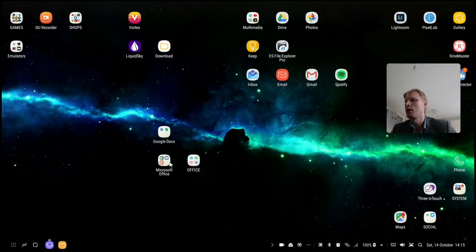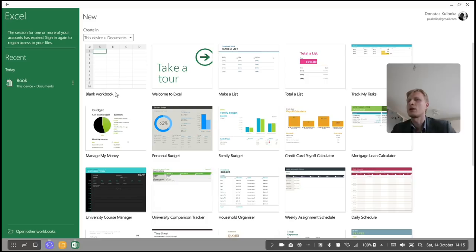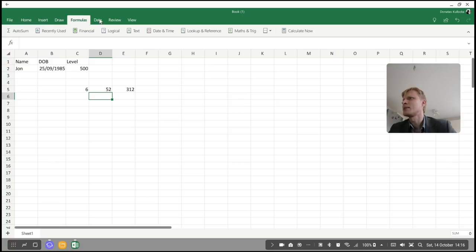As a quick demo, I'll open, let's say, Microsoft Excel. It all runs perfectly and loads up. It gives me all the templates that I can use. I can go straight into a blank file and start editing. Let's say the columns are name, date of birth, and level. The first name is John, date of birth is 1985, level 500. You can do all the things you'd expect from Excel, like add up, multiply, etc. It's all fine, and you can insert all the charts, shapes, data, formulas, everything.